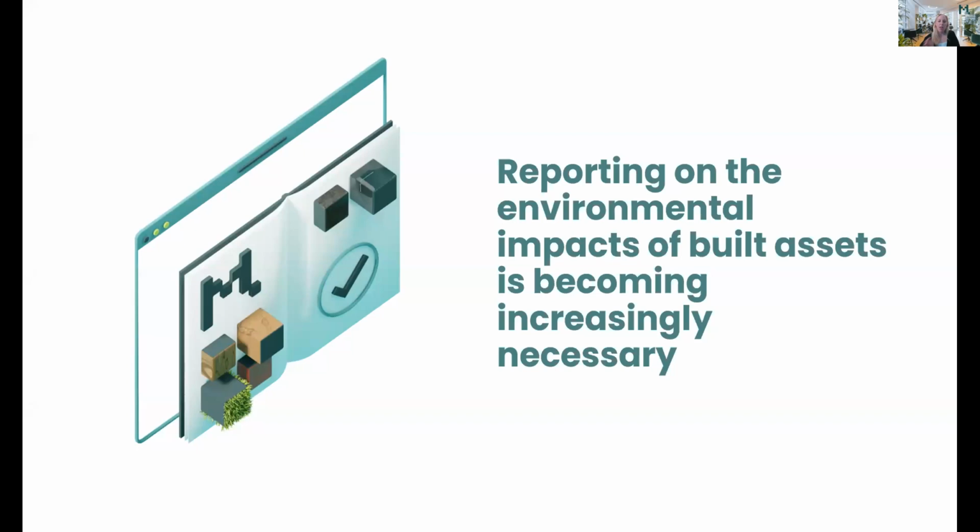As we have been hearing, reporting on the environmental impacts of built assets is becoming increasingly necessary, increasingly requested, and there's a whole range of reasons, as Kell and Karim outlined, about where those requirements are coming from. Here in London, we have a planning requirement which is asking for more information about the materials within buildings. There's a strong market demand at the moment for enhanced sustainability credentials of buildings, and that's spanning not just energy performance, but also the materials that you used, where they've come from, where they could be going to in the future.